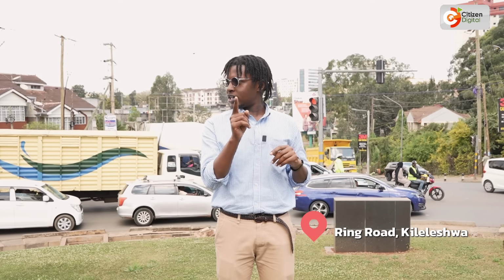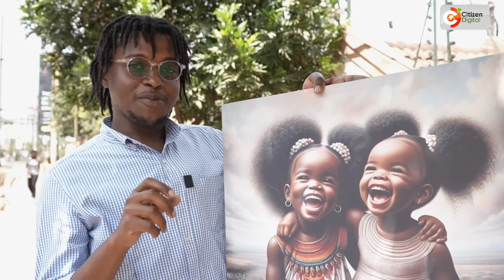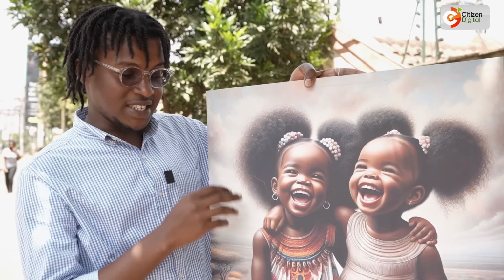then framed, and the best place to catch them is along the Nairobi traffic, where hawkers are making money out of them. So I'm here at Ring Road in Kileleshwa, where I should be able to spot one of the hawkers who's been selling these pieces. So we've just gotten hold of one of the hawkers. His name is Mutui Kitana, and this is one of the pieces that he's selling.